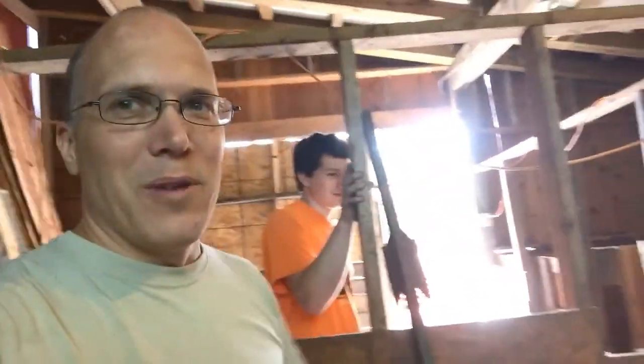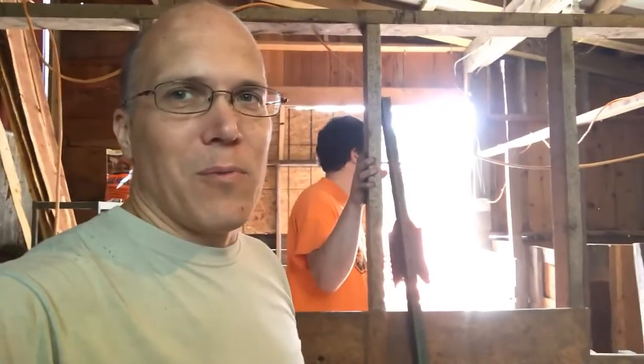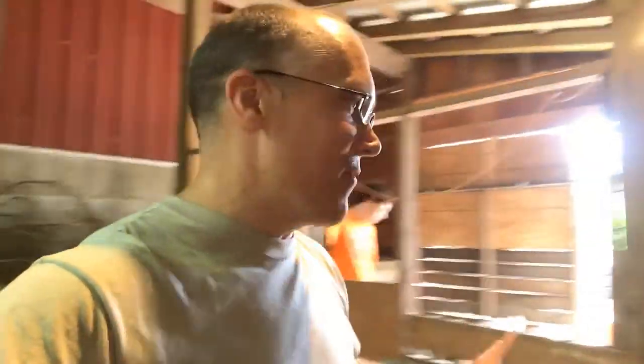They kind of puddle in the middle. So I do need to... That's something I have to work on eventually, but it's nothing. You can, with a broom, you can sweep it all out. So anyway, that's really the mucking of this barn.